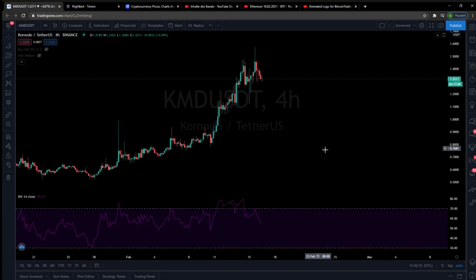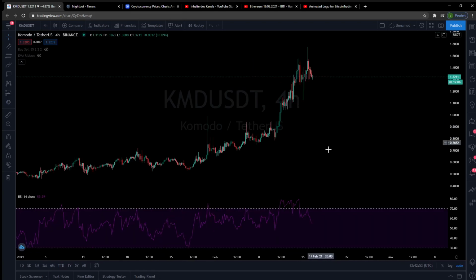I'm always too fast, but now, okay, here it is. The 4-hour chart. The RSI in the 4-hour chart looks better. You can see it is on about 50, 55. Okay, so that's the thing. It's looking better on the 4-hour chart.